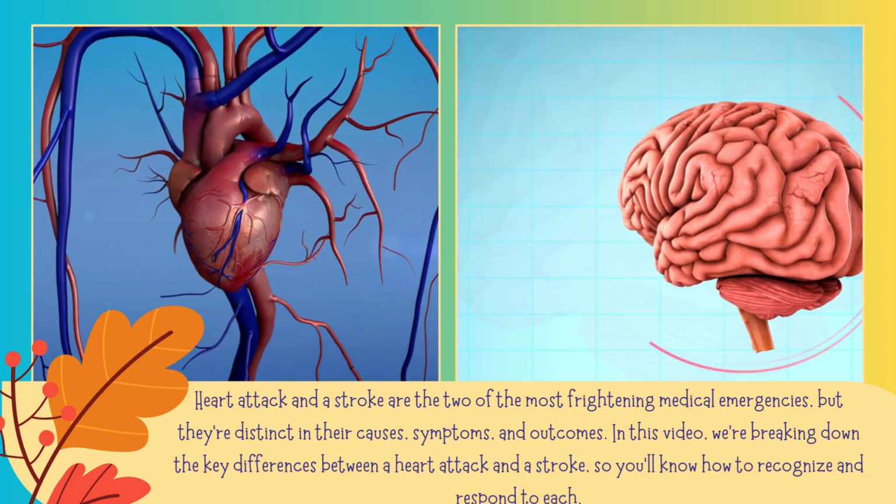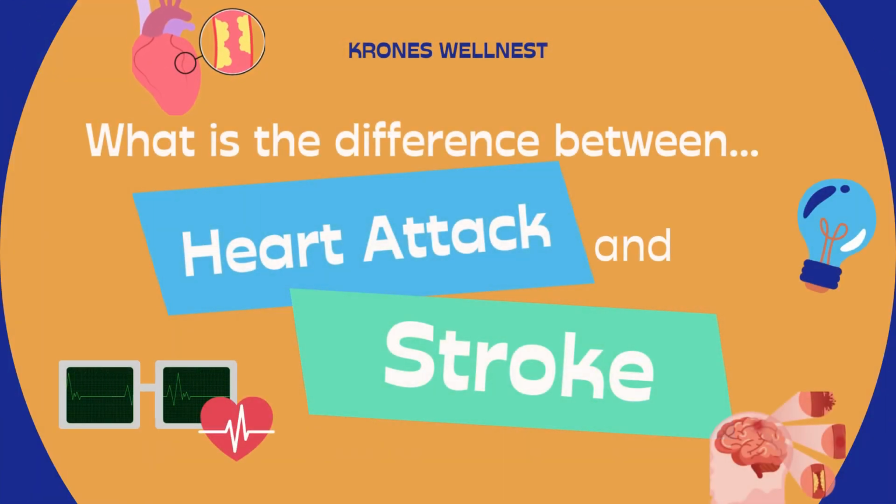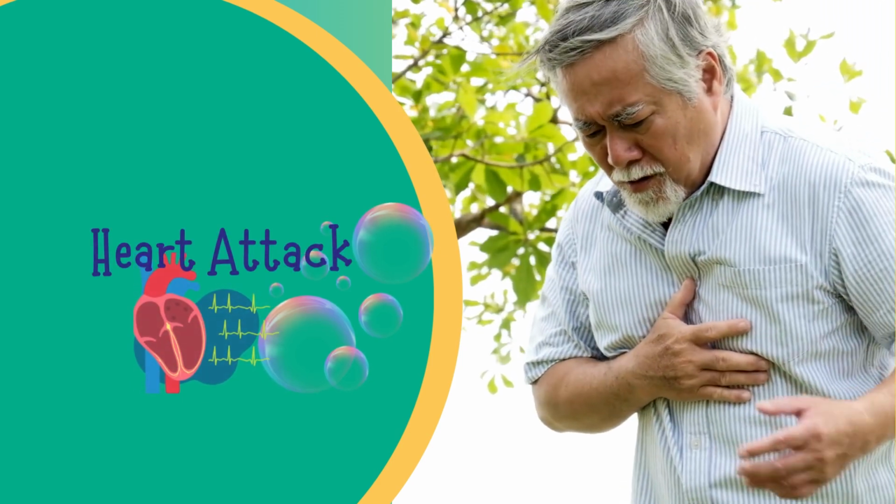Before we dive into the differences, let's understand that both heart attacks and strokes are critical medical events that can be life-threatening, but they target different parts of the body. Let's start with heart attacks.